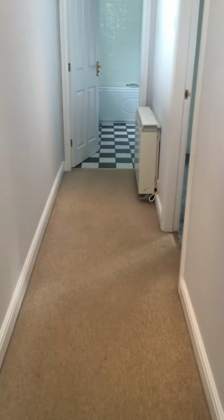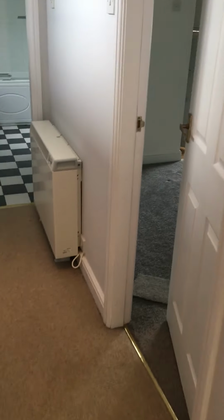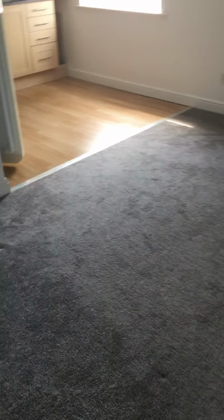Inside the wardrobe. It's quite deep. Obviously you've got a rail here, and then at the top a shelf. As we go through, you have the living room. Carpet in here was fitted recently, nice light grey colour.